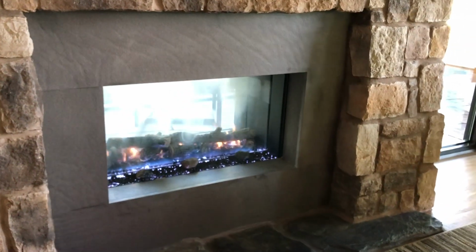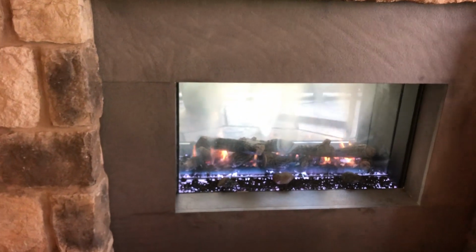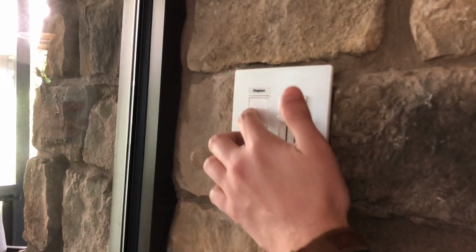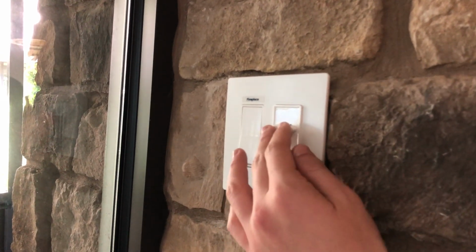And the center of this whole cabin would have to be the fireplace. It is gorgeous. It's actual fire. It is gas. And there's even instructions over here that tell you how to work it. There's two buttons right here, one to turn it on, one to turn it off. And there's two slides. Right?